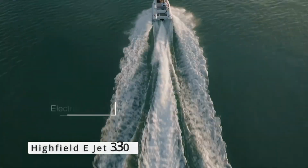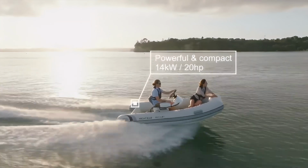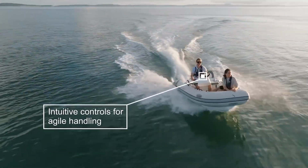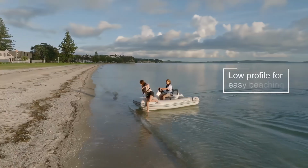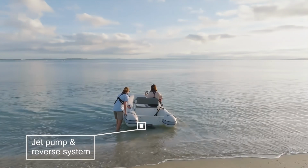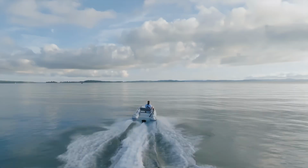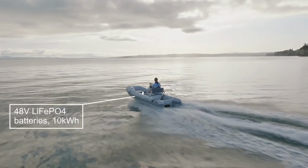Imagine cruising the open waters on an eco-friendly electric boat. The Highfield E Jet 330 is a sleek, zero-emission watercraft designed for speed and luxury. With its advanced battery system and lightweight design, this boat offers a silent and smooth ride, perfect for those who want to enjoy nature without disturbing the environment.